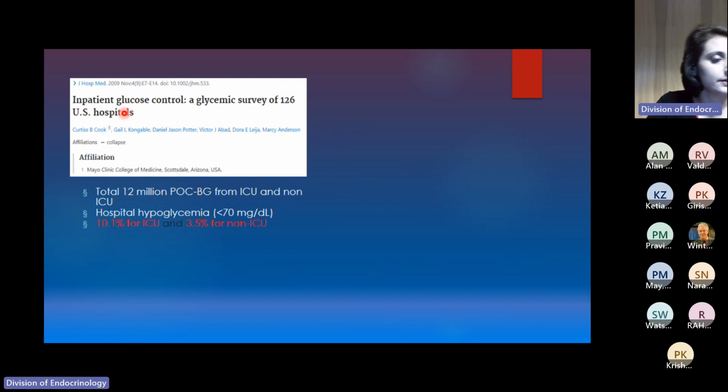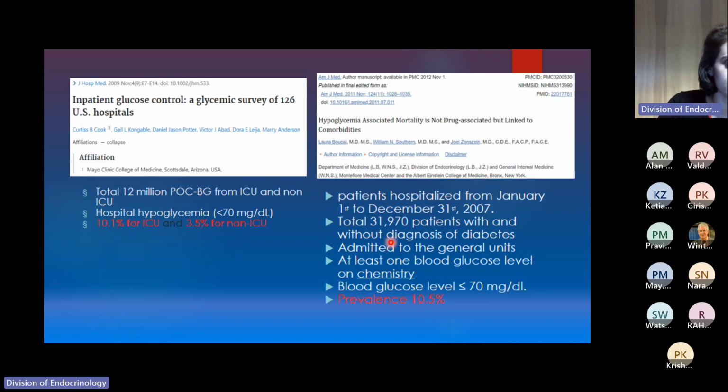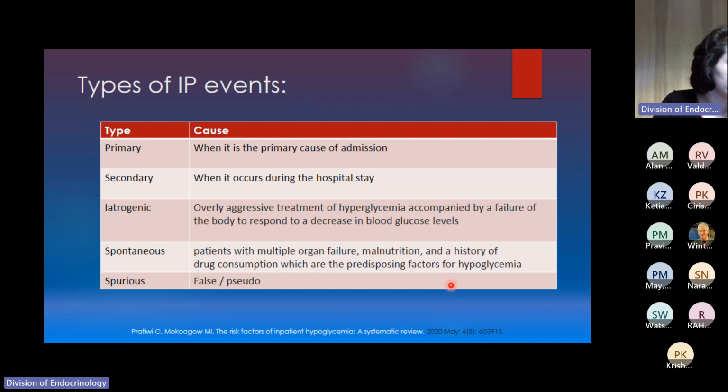So with the NICE study, after it had come out, they started looking at events of hypoglycemia in the hospital. In the Journal of Hospital Medicine, they did a survey in 126 US hospitals, and they noted that 10% of patients in the ICU and 3.5% of patients in the general ward did have at least one episode of their sugars being less than 70. And at Brigham and Women's, they looked at 31,970 patients with and without diabetes admitted to the general ward, and they showed that at least 10.5% had at least one reading of blood glucose less than 70 during their hospital stay. So that's one in 10 patients.